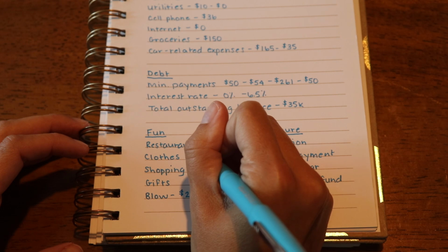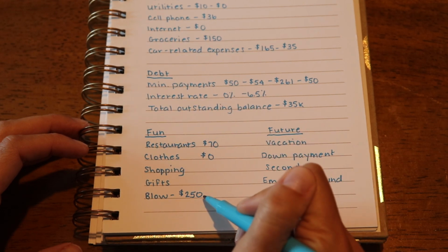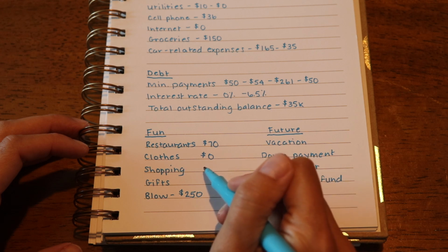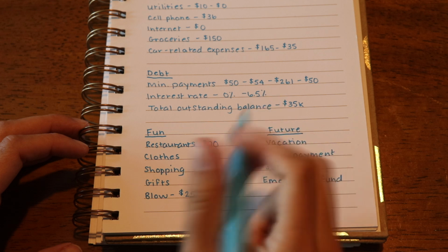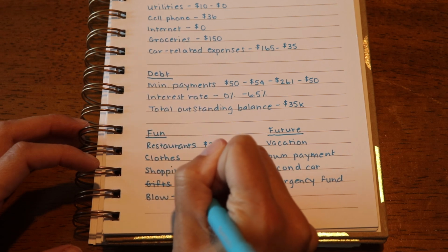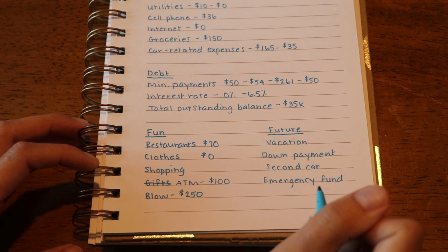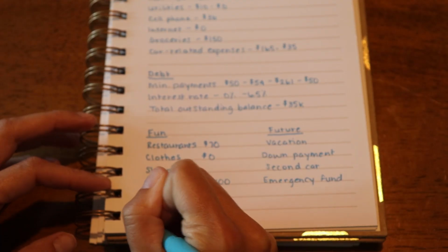Clothing actually got $0, and I'm thinking I probably used part of my blow money to put towards clothes, but I didn't actually have anything written out in any type of clothes category. Also, shopping pretty much goes along the line of my blow money. And instead of gifts, I actually had a category for ATM where I could pull out about $100 to spend on whatever I want, and I frequently would spend money on baby shower gifts or somebody's birthday. I also factored in $8 for Netflix.